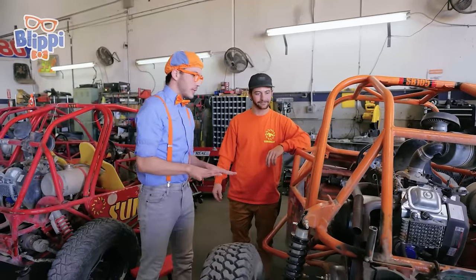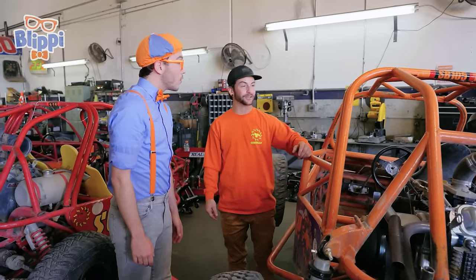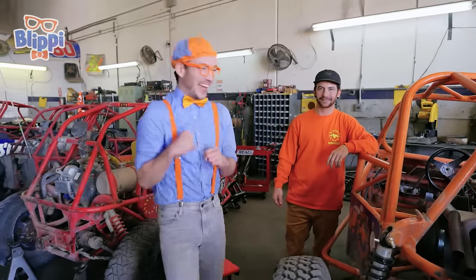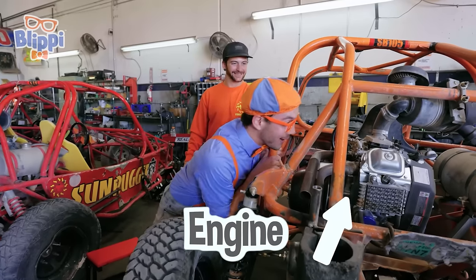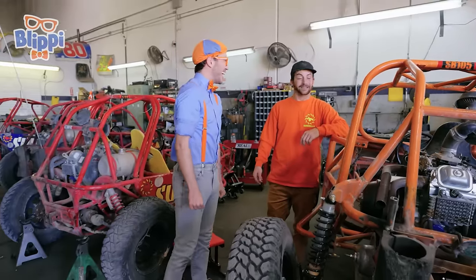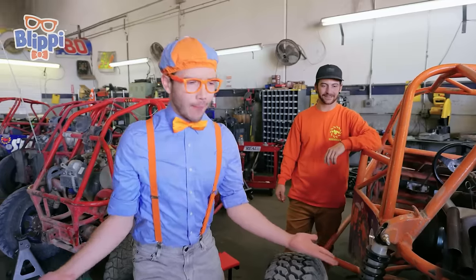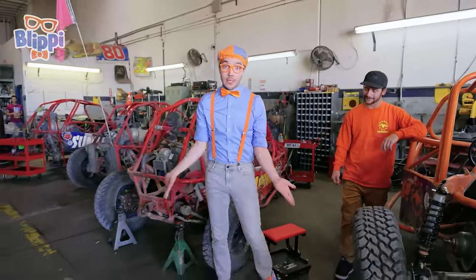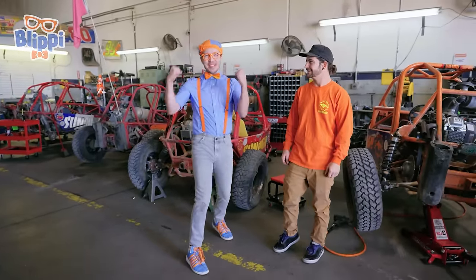But Matt, this looks a little different from a regular car. I can see through it. We actually make it like that so the roll cage keeps you safe and you have fun. Whoa, that's always good. Be safe when you're having fun. Whoa, and look at this. It's the engine. Whoa! It's so big! Looks like this dune buggy can go really fast. These dune buggies can go 35 miles an hour in the sand. Whoa! 35 miles per hour in the sand? That's really fast. Well, I really wish I could ride one of these dune buggies. Well, do you want to go out to the desert and try one? Would I? That would be awesome!